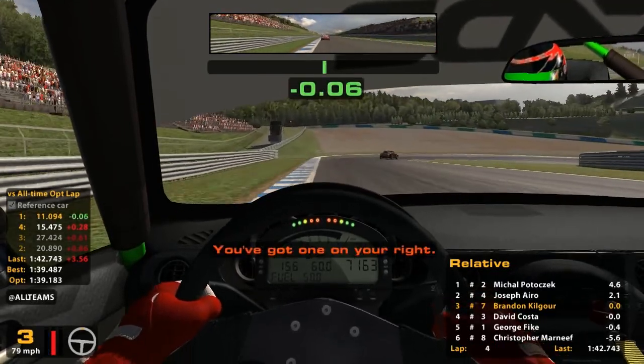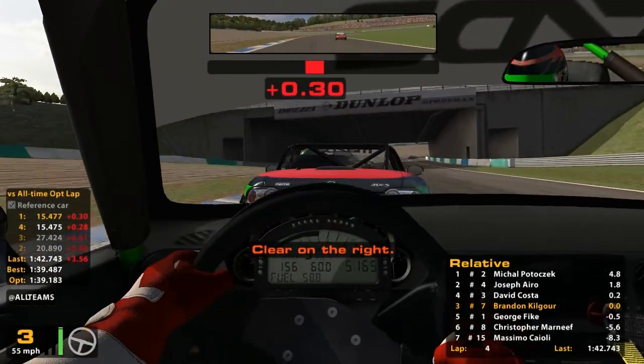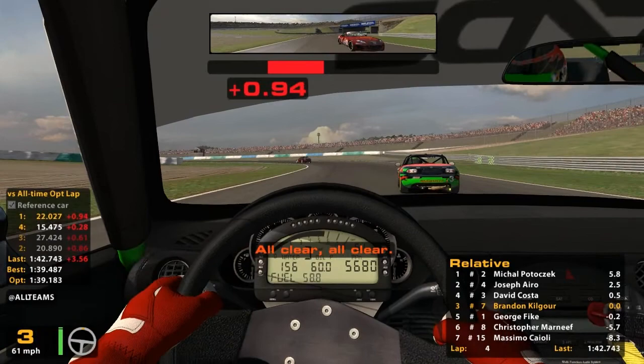Got one on your right. Clear on the right. Got one on your... Ooh, right. That was a good move by him. Still there? What's the line? All clear, all clear.